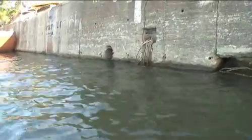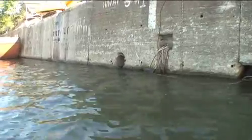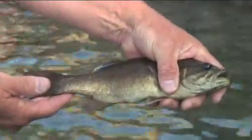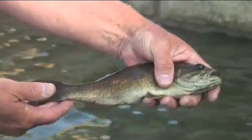In drop-offs like this, are the bass suspended, or are they near the top, or near the bottom? Well, it can be all of those. Usually in conditions in which the light is on the water, they'll be deeper, and the fishermen will be throwing a bait which will sink deeper into the water. In low light conditions, or especially early in the morning, the fish can be suspended quite high and even up at the surface, and so a surface lure might be more effective then.